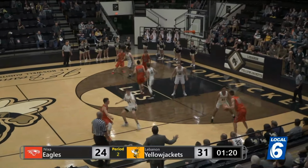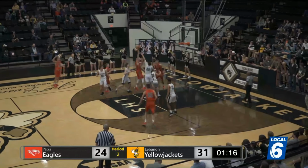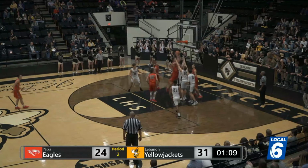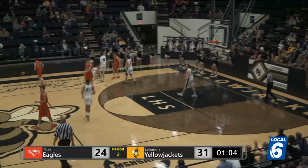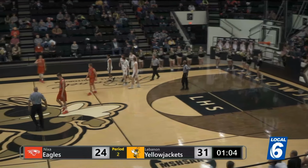Wolford to Jones. Back on top to Gordon. He looks to drive the paint. Shot up, no good. Nixa comes away with it. Gordon again with a shot. It's no good. Rebound goes to Jones. It's no good. Scramble for it. I believe we're going to have a foul on Nixa. It'll be a 1-and-1 for Lebanon.